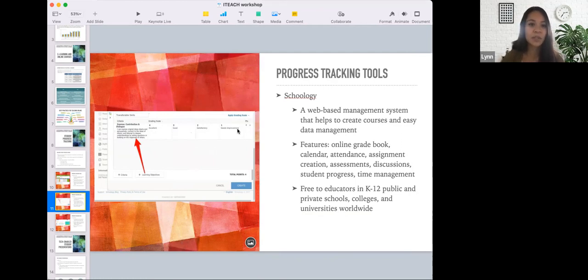The interesting thing about Schoology is you can actually edit these scales to customize it to the type of lingo or vocabulary that you want to specifically use. So instead of using excellent, good, satisfactory, or needs improvement, you can edit it to include things like meets proficiency, exceeds proficiency, needs improvement, and so forth.